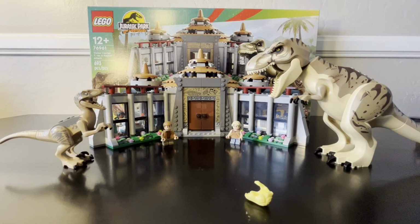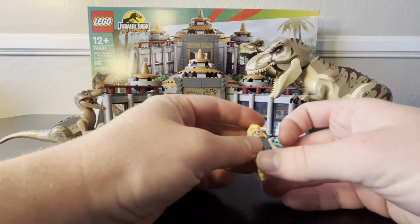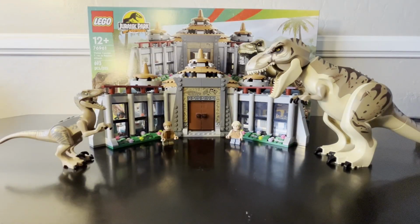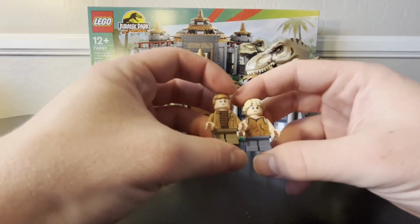Let's turn the head. Her head is stuck. Holy moly. It's on there really good. Holy moly. There we go. Make it a little more centered. There we go. So, I'm not the biggest fan of the hairpiece because it was just overused in the Dominion set, but it's not bad. And we get Lex and Tim without mud cover on them.